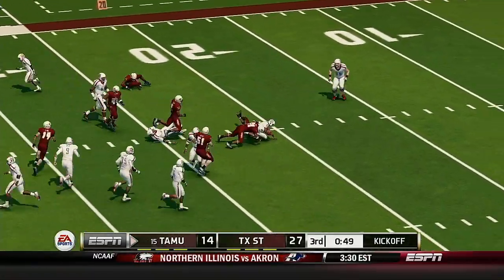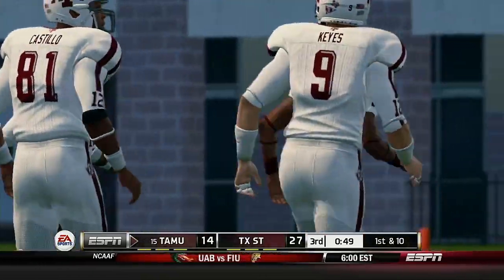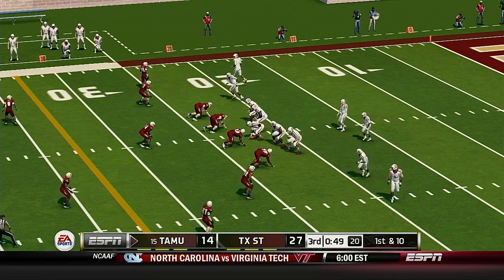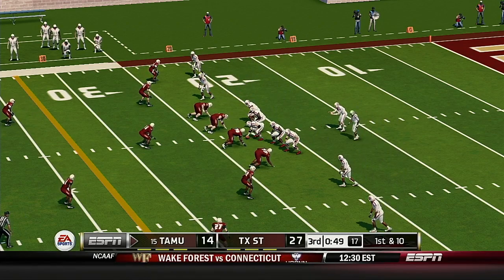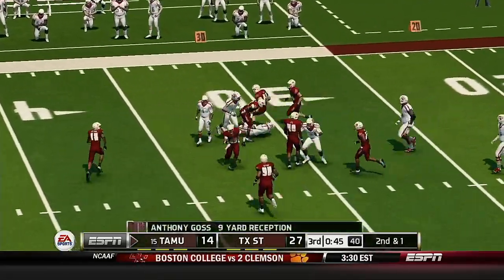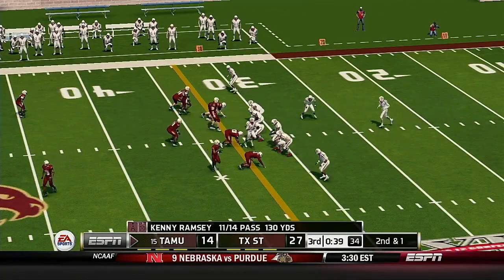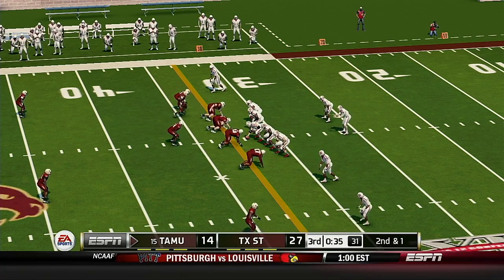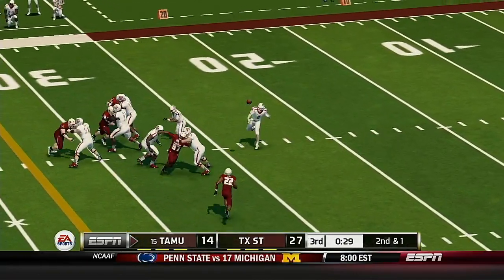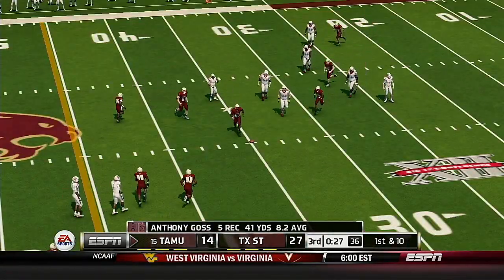He's to the 20. And he's taken down at the 22-yard line. There's got to be some sense of urgency to this offense right now. They don't have the luxury of wasting drives if they want to get back in the game. Fires quickly, and he's got his man. That brings up second and one. He's out of bounds around the 35-yard line. Goss picks up about three with that catch.